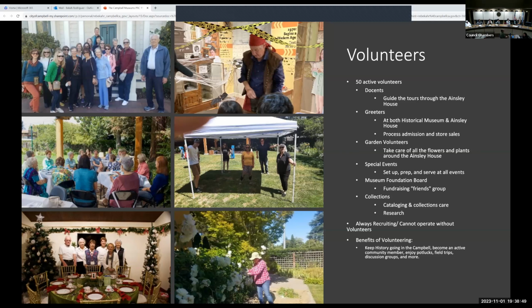The benefits of volunteering are many. You give back to your community, you help keep history alive, as Sharon can attest to. We go on field trips, we have potlucks, we do discussion groups, you get a discount in the store, you get free invites to our events, so it is really fun. And I'll talk a little bit about that later. So next slide.